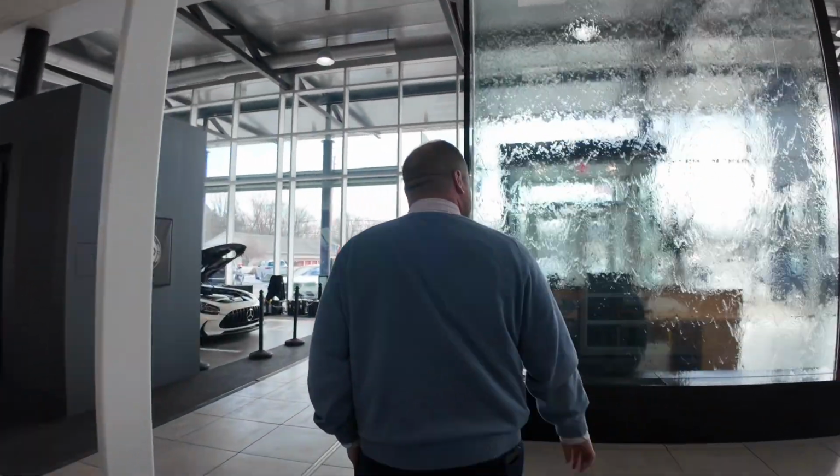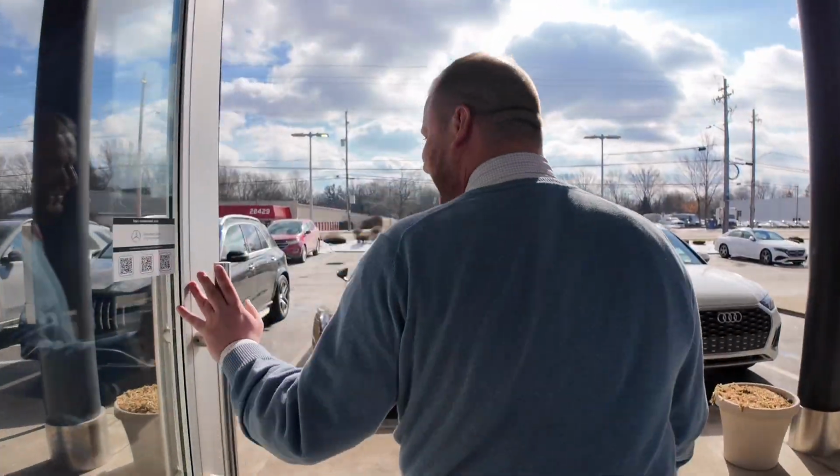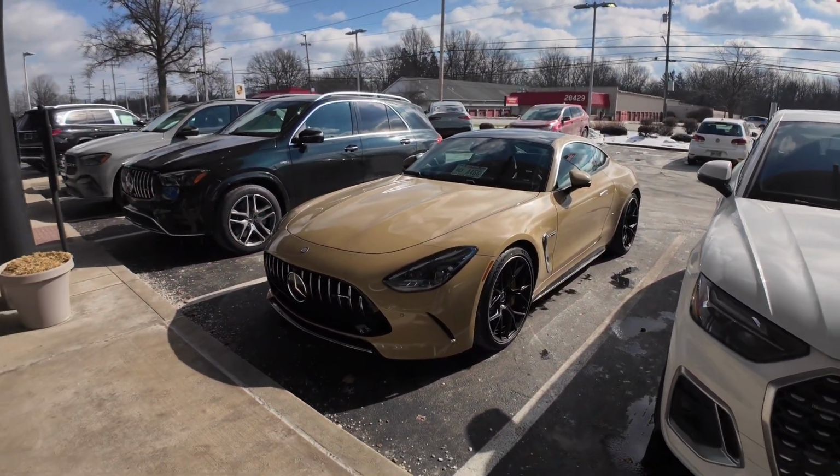I don't know. What do you mean you haven't looked at it yet? Uh-oh. All right, we're flying blind here. Who knows what we're about to discover? What color is it? Black on black. Oh, one of my absolute favorite cars of all time. Desert Sand GT. Oh, yeah.